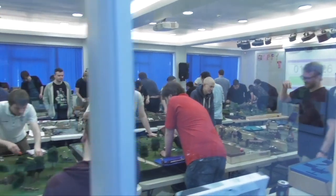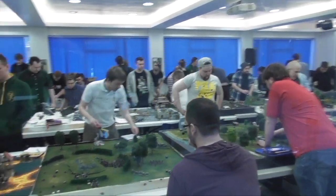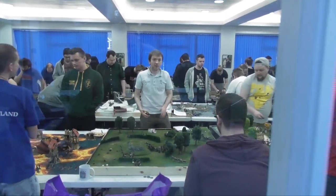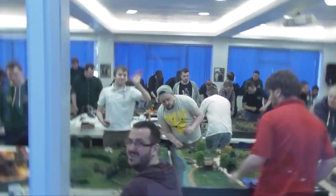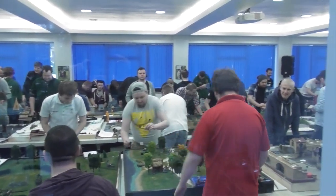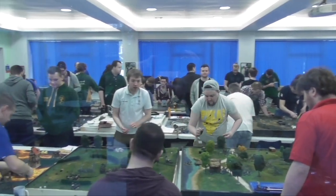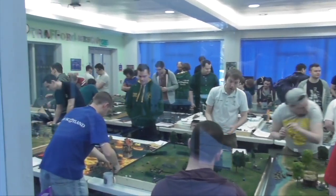But yeah, I'll just show you the view of the room from this side. As you can see, trying not to get the reflection in the glass, everyone's hard at it, getting really good reception again this year. Good reception for the boards, good reception for the setup. People really seem to like this venue, which is cool.